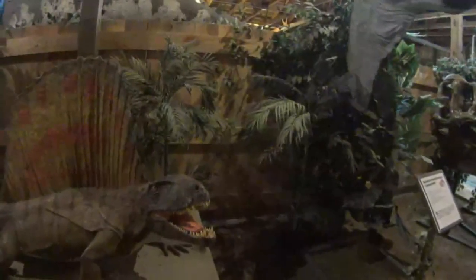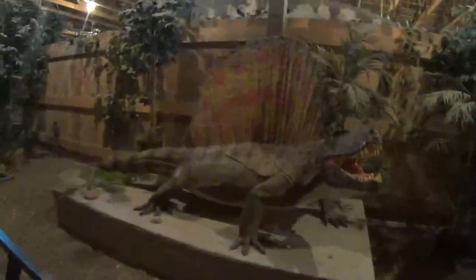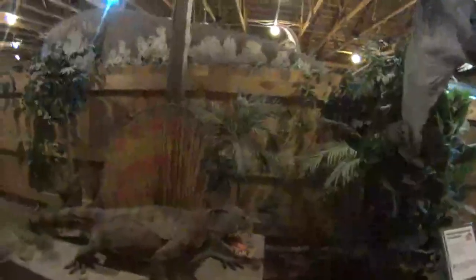Yeah. And check out Dimetrodon right here. One of everybody's favorite non-dinosaurs. I feel like I've said that so many times. This is such a charismatic animal, and it gets so much attention. Anyway, I always wonder how to reconstruct these guys. This one looks particularly scaly, especially around the head.